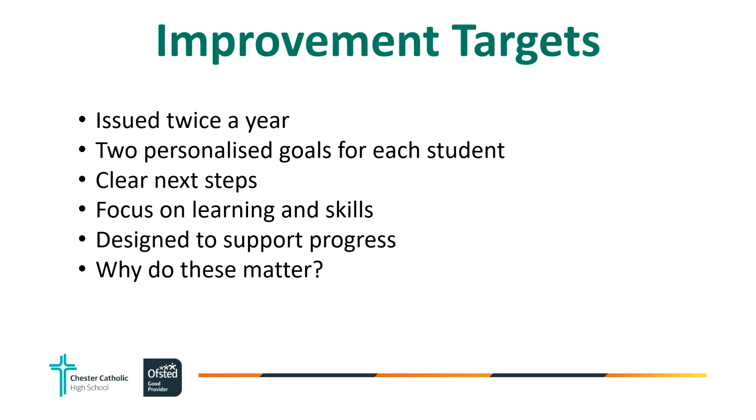In 2 out of the 3 tracking periods, students also received 2 personal improvement targets alongside their tracking grades. These highlight the most meaningful next steps a student can take to improve. These targets might focus on knowledge recall, exam technique, extended writing, independent study habits, organisation or completion of homework, and class participation or focus. The purpose of these improvement targets is to make progress actionable.